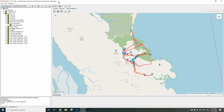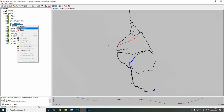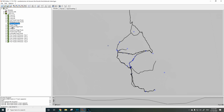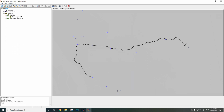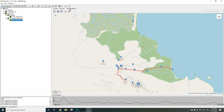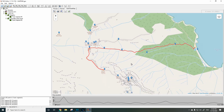Also found a track from someone else who's done it. I'm just going through and deleting track segments to simplify it until I get what I'm after. And this is what I'm after, the Warrawilla Creek route and the ridgeline. You can see on the open street map how many times the creek actually branches. Take the wrong branch and you might end up scaling the face.